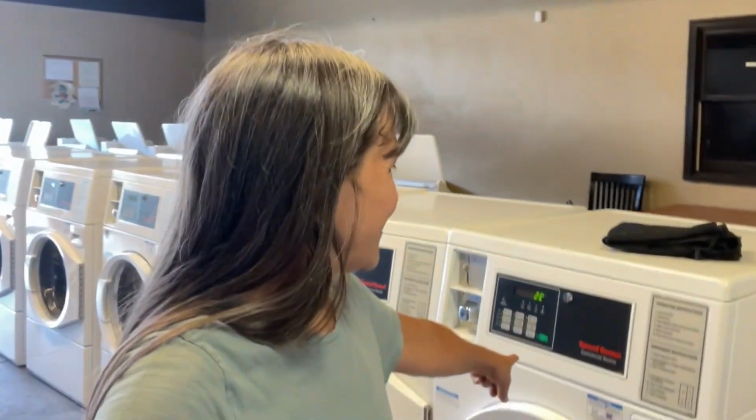Hey guys! I am getting some much needed laundry done. Sounds like it's echoing in here. They do have a laundromat here at the campground within the national park. It's $2.75 a load in these machines. And then the dryers, I'm not sure how much it's gonna take for the dryers. It says a quarter, and I don't know how many times I'm gonna have to run it. We'll see. Yeah, just waiting for the laundry to finish.